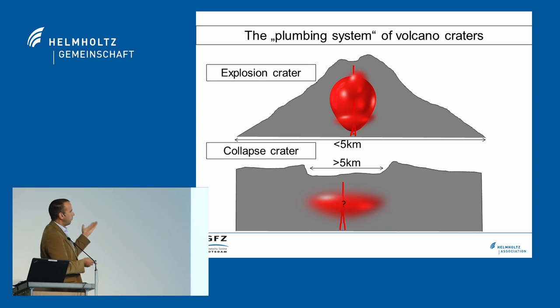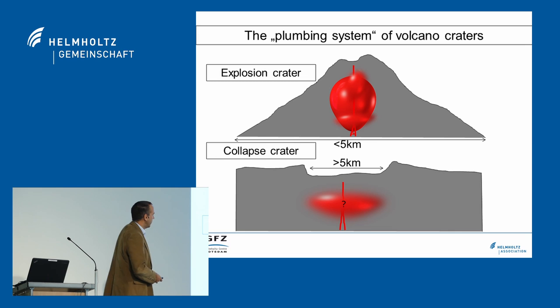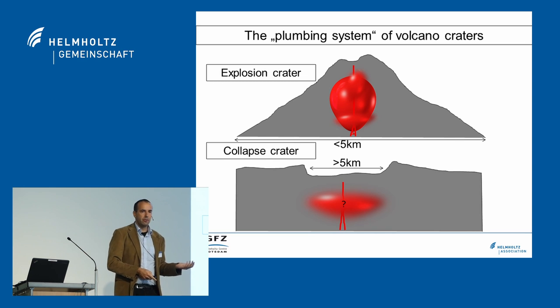But not all volcanoes look like that picture. There are some volcanoes which have a completely different scale, like the one I showed at the beginning. For instance, this scale might be about 5 kilometers, but others may have a different topography, but also craters which are 10 kilometers or even larger. And obviously there, the plumbing system is something different.